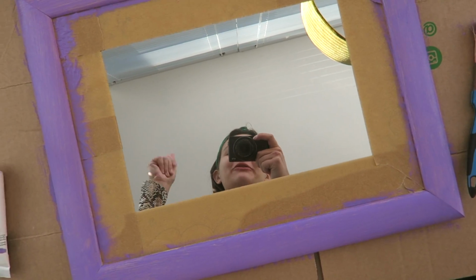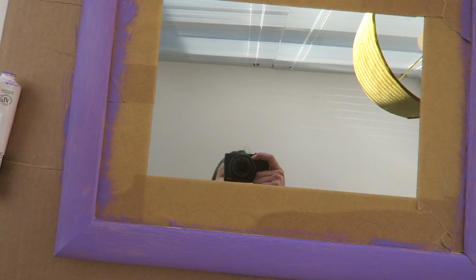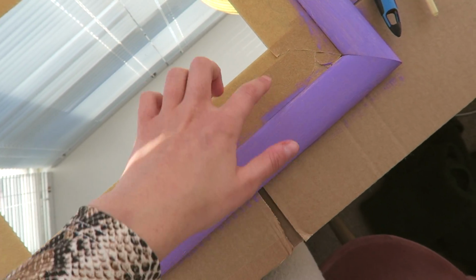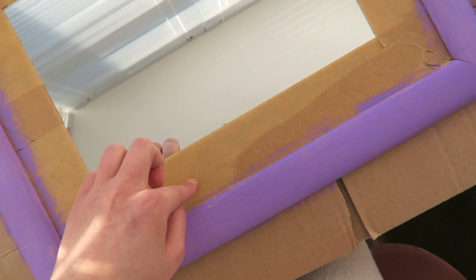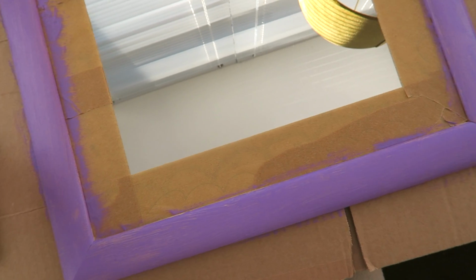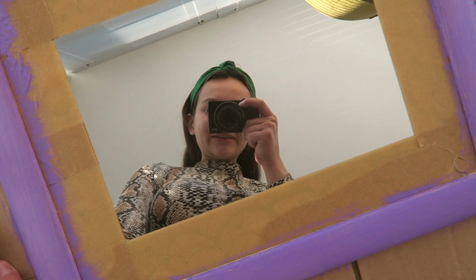For now I just did 1 layer, so it's not very even because I didn't bother with sanding down the edges because I'm lazy. And I think the idea is that I'll paint this purple, and after I'm done with this, I want to do bits on the glass, like half circles here in a different color on the actual glass. So we'll see how that goes. I'll let it dry and then we'll get back.